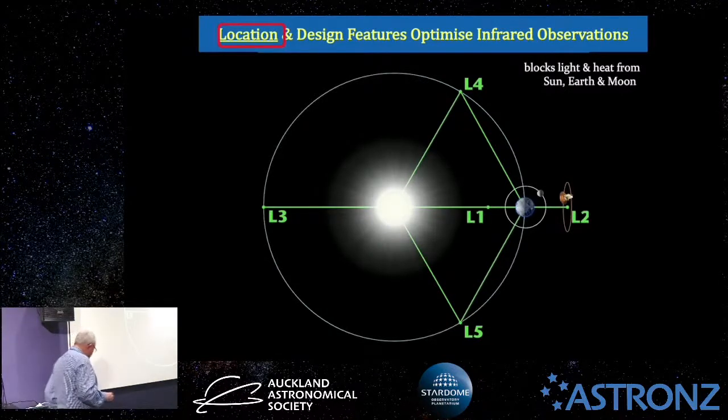Now, there's 2 key things that make it more sensitive and capable of infrared observations. That's the location of it and the design features of the telescope. And I mentioned location briefly, but this is a point L2, and it's 1.5 million kilometers that way. So here's a diagram here of the sun and the Earth and the moon. Whenever you get a system like this, where you get a star, so it's the sun, and then something orbiting it like the Earth, you get points of gravitational stability where things are reasonably stable, and they're called Lagrange points, after a famous French guy, Lagrange.